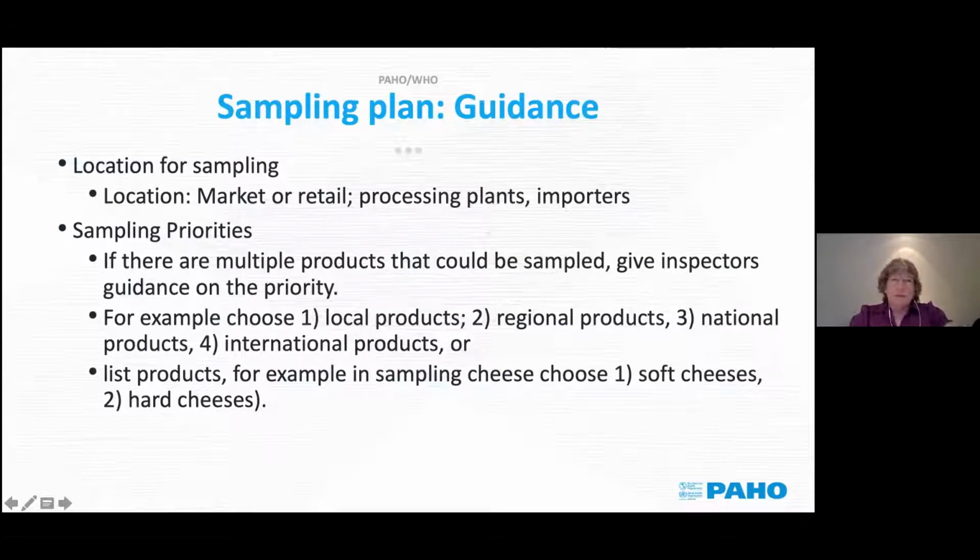So when I talk about guidance, one of the first things is the product, but it's also the location for sampling. Where do you want the inspector to go? You want them to go to retail, processing plants, market, importer, or even farms? Because this has to be part of their planning processes. If you're not having them do it as part of an inspection, but there is a particular product that needs to be sampled in a particular week from a particular area, they have to put that into their travel processes. Okay.